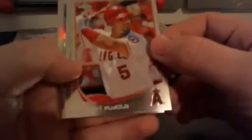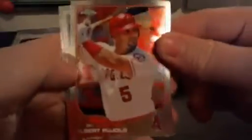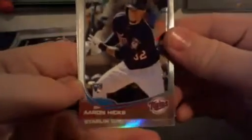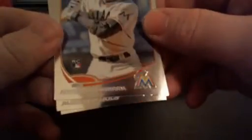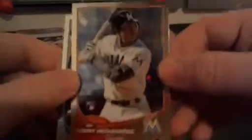Alright. We're over halfway through the box so far, and we've got our one hit only so far. Next, we'll start with Albert Pujols for the Angels, base card. Then an Aaron Hicks rookie card for the Twins. And then a Starlin Castro base card for the Cubs. Sorry, a refractor actually for the Cubs. And a Edney Echeverria for the Miami Marlins.